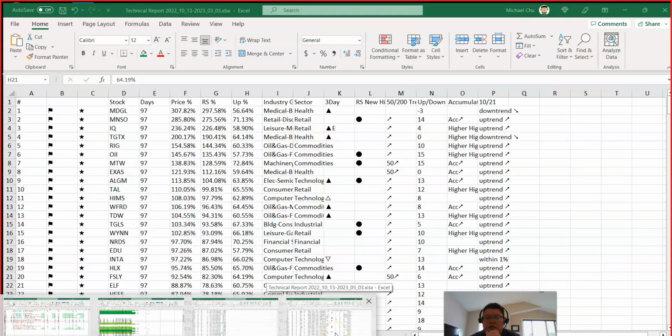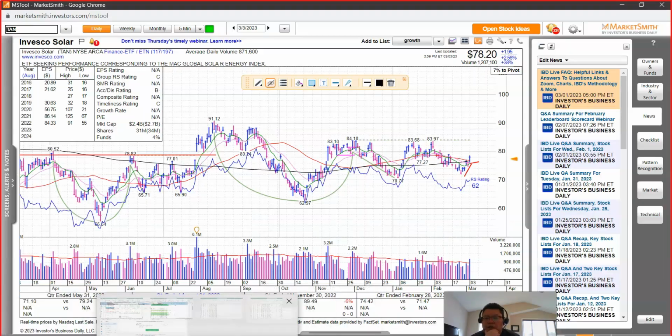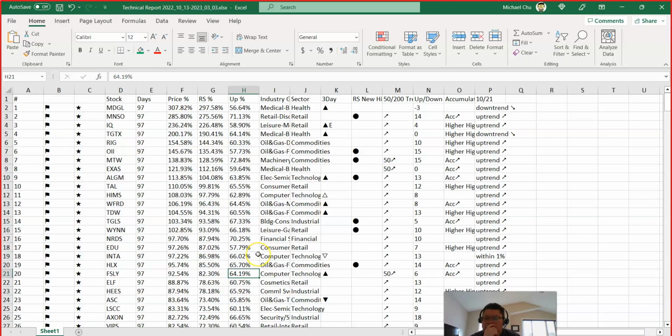Should we jump to stocks now? Do you have anything? Oh, okay. So there are lots of stocks reporting now. I'm pretty sure over 90% of the stocks I track have reported now. So let me see.